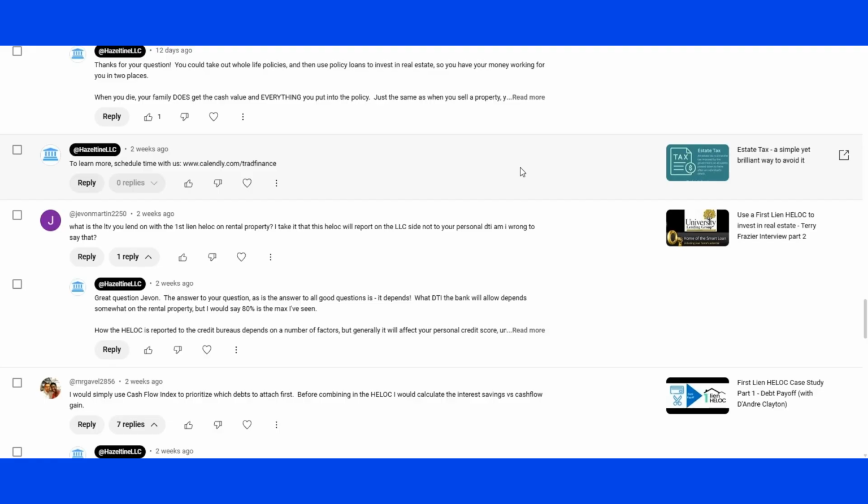So do not be under the illusion that this rental property that you have in an LLC is somehow separate from you. This is why fairly large real estate investors like Craig Farricielli and others use a first lien HELOC on their primary residence, not on any of their investment properties. It's actually safer to do it that way. It's possible that you could have your business credit separate from your personal and then it wouldn't report on your personal credit, but it's extremely unlikely.